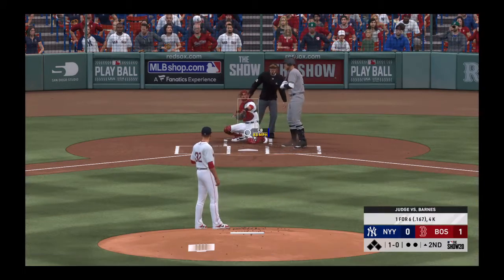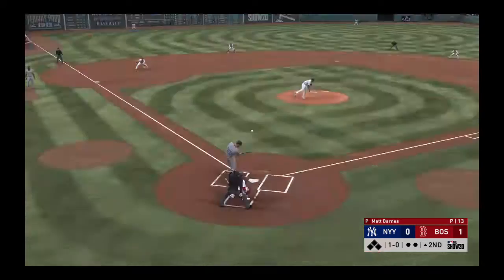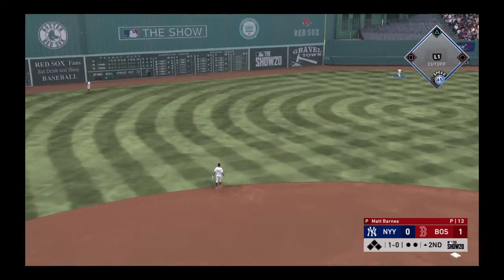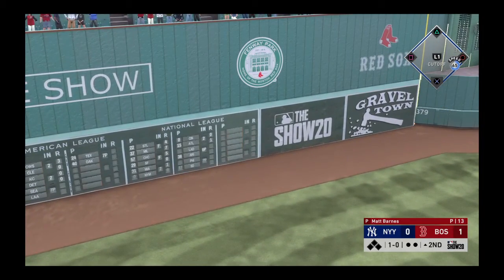The right fielder, number 99, Aaron. The 1-0 is blasted out to left center. This one's deep and not coming back. Gone!